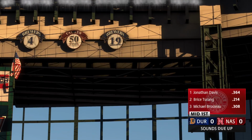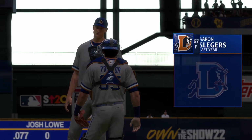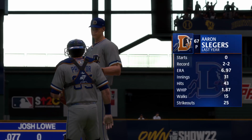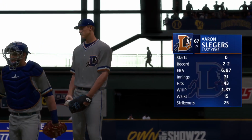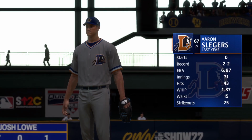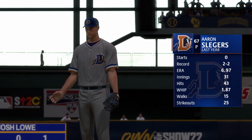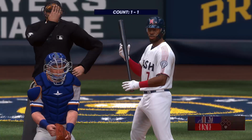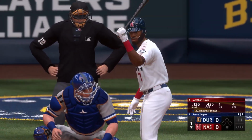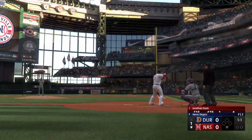No score. Bottom of the first. Today's starting pitcher, Aaron Sleggers. Well, the key for him usually centers around his ability to command all four of his pitches. He can get by with three if one isn't working, but it becomes a little tougher to keep hitters guessing, especially when you start to get through the second and third time through the order. So we'll see how he incorporates all of his stuff into this one.